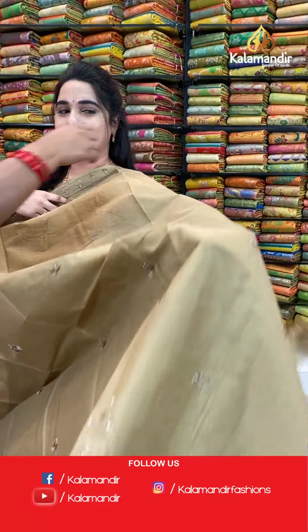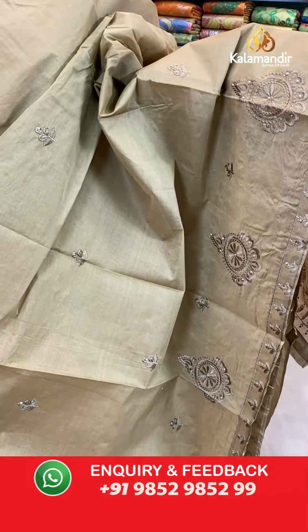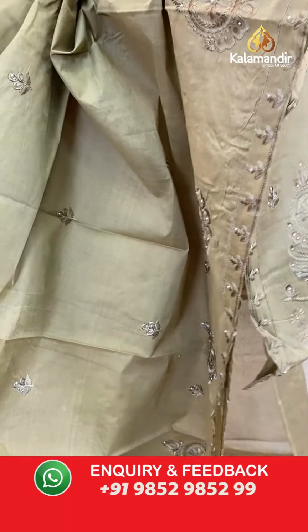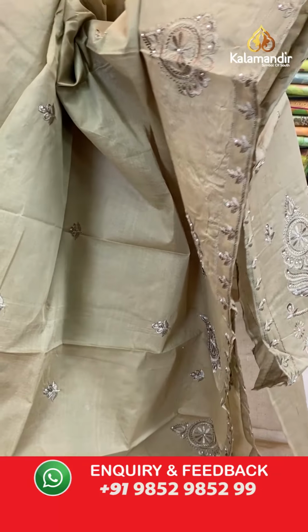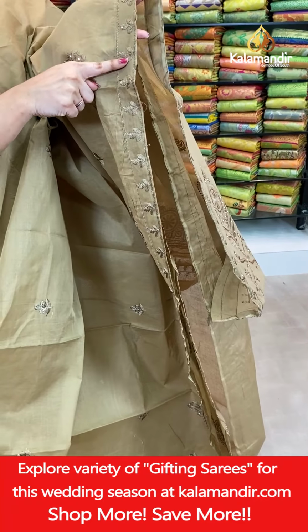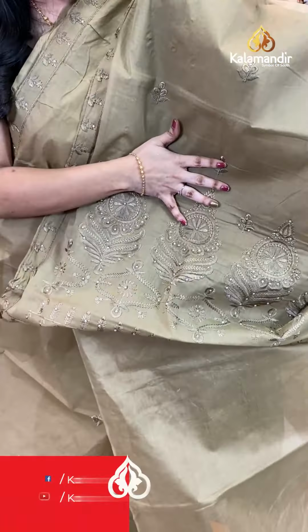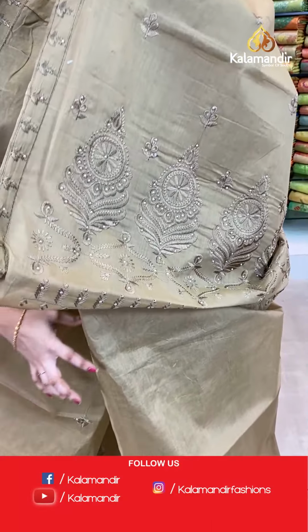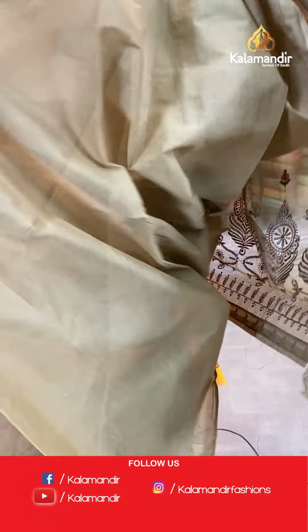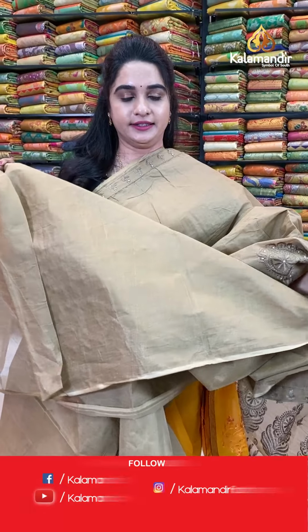Let's check one more saree. Wow, another beautiful and very rare beige color, dark beige color. And all over body, embroidery floral booties and motifs with pearl work. And that's the border, self color border with embroidery floral booties and pearl work. And here is the pallu with embroidery floral motifs. And this saree is paired up with a running blouse in self color plain.